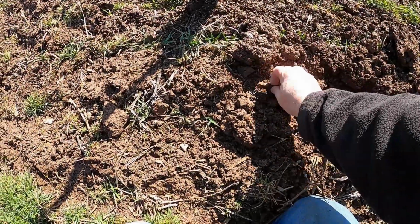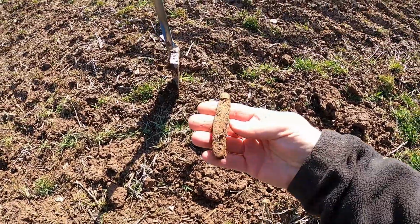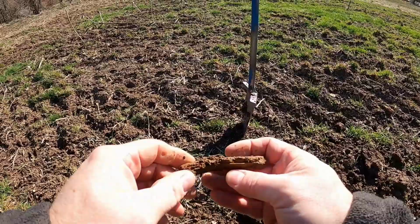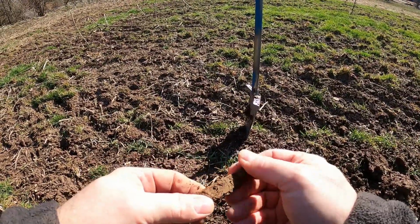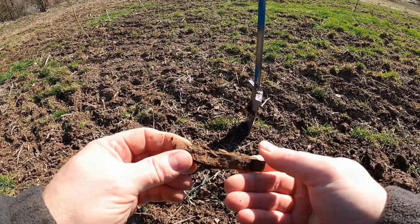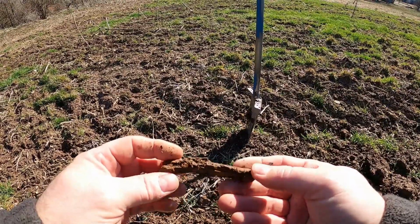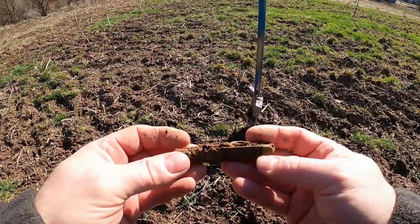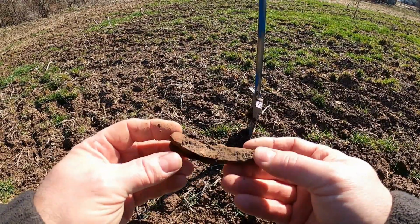I just found this. It popped out of the hole here. Got a pocket knife. It's breaking apart. I always say one of my favorite finds is a personal item that somebody carried. Now I don't know if that's Civil War era, but it's definitely old.